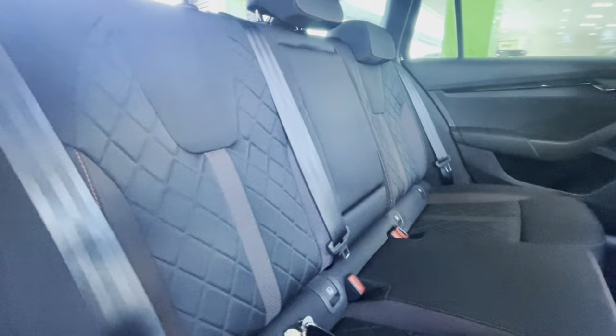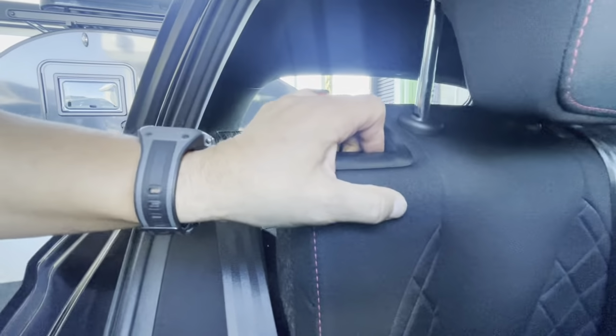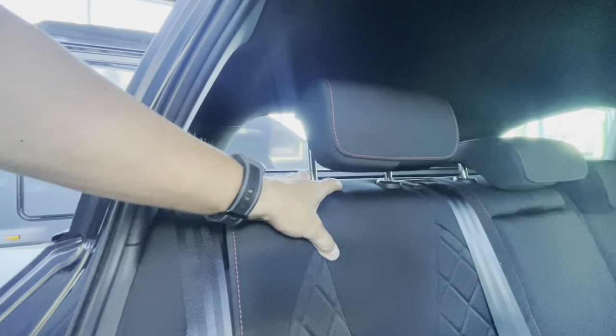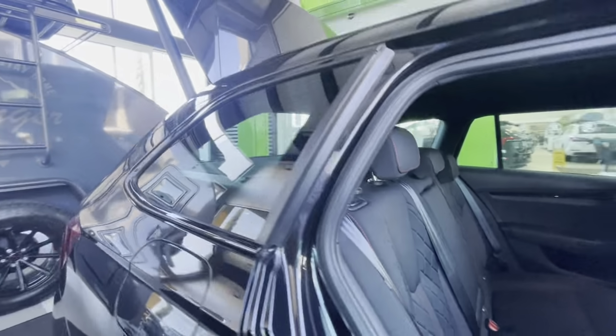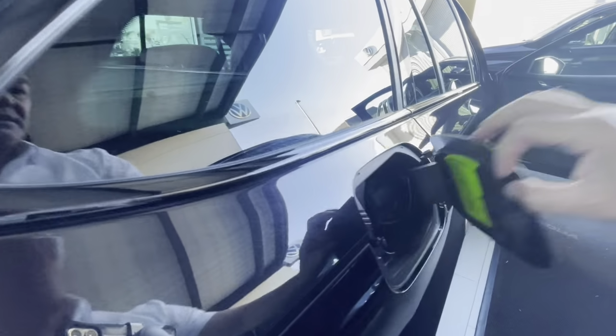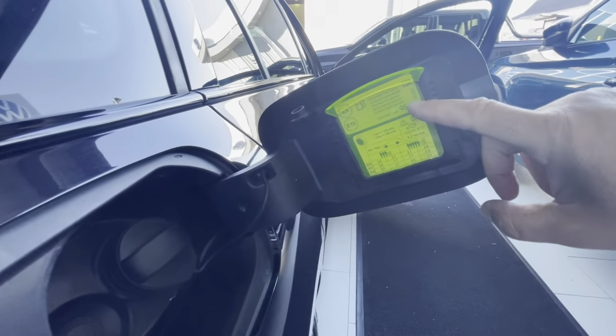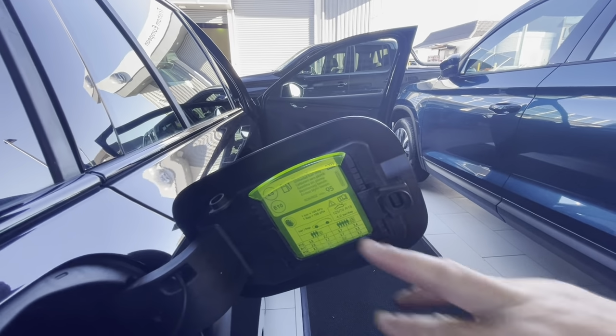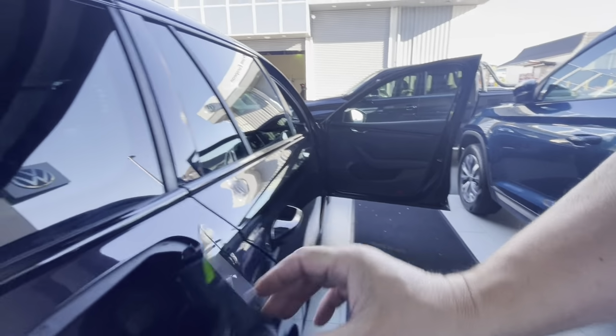Now the seats can be folded forward, and there's a 2 split, so 2 sides and 1 side for anything that you might want to put in there. You can have them all fold down. Now again, ambient lighting through the back. Let's get into here. Let's see what fuel we're going to be running. So at a minimum 95, you can go up to 98, but I'd run 95, it's slightly cheaper.